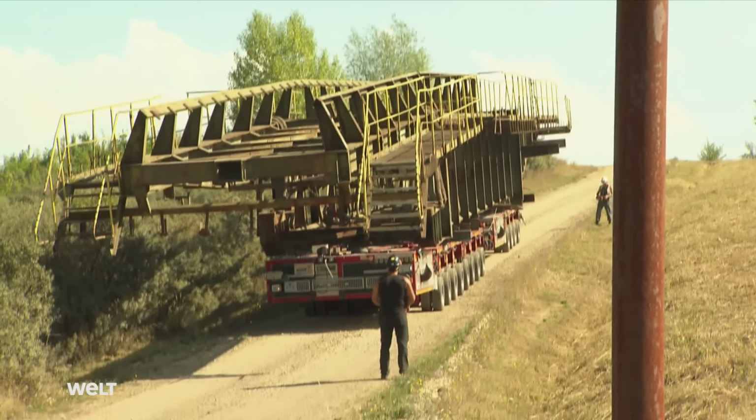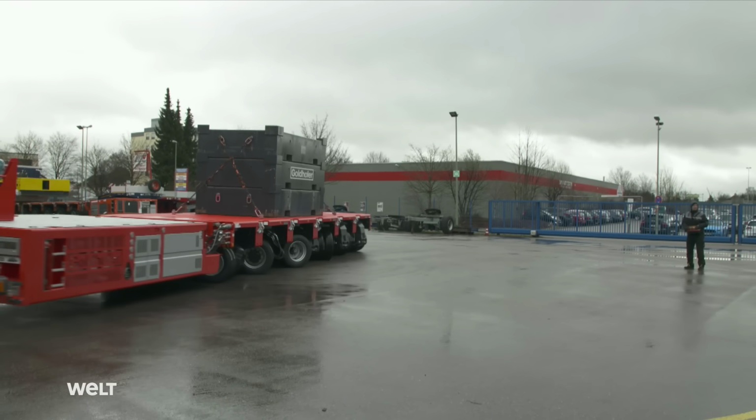These transporters boast massive engines producing more than 500 horsepower. And an unusual chassis with 8 wheels per axle line. Their biggest advantage? Maneuverability. They can move sideways, diagonally, or even turn on the spot.